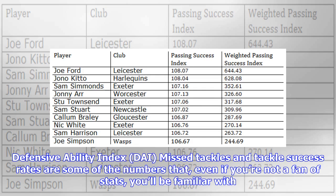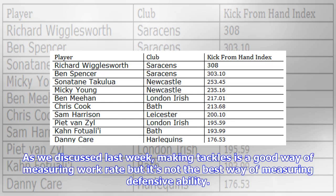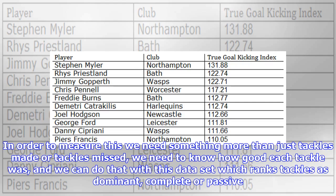Defensive Ability Index (DI): missed tackles and tackle success rates are some of the numbers that, even if you're not a fan of stats, you'll be familiar with. As we discussed last week, making tackles is a good way of measuring work rate, but it's not the best way of measuring defensive ability. In order to measure this, we need something more than just tackles made or tackles missed.